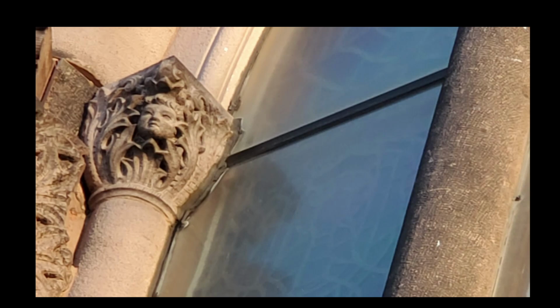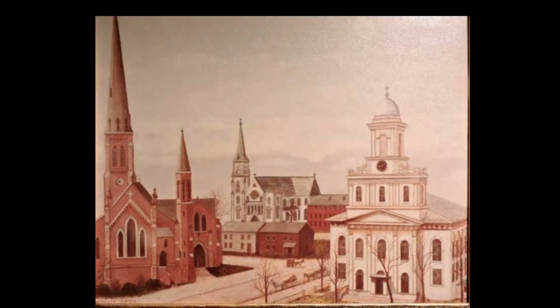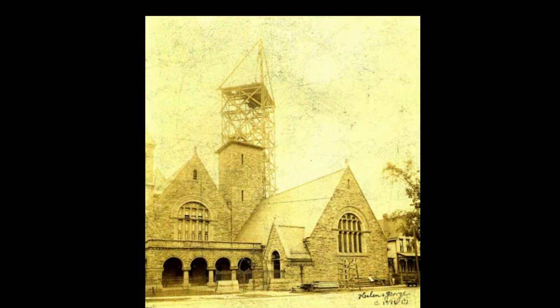I didn't take any pictures inside, actually, out of respect. But there are some pictures on the websites that I'm going to read from. So, of course, I got boots on the ground for you. I hope the audio is a little bit better. And we're going to go over that, and we'll do some literature.